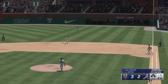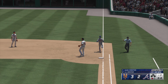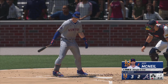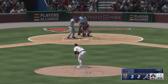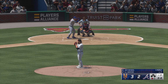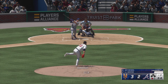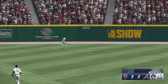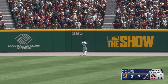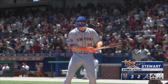Bounce to the right side. Throw on to Olsen. That's the first out, the top of the seventh. Jeff McNeil up now for the Mets. Swing and a ball hit out towards left center field. Rosario snags it on the run. DJ Stewart up now for the Mets.